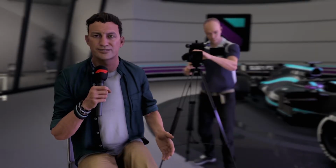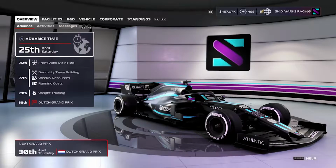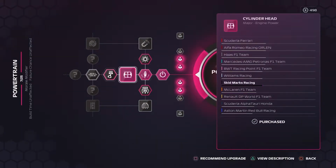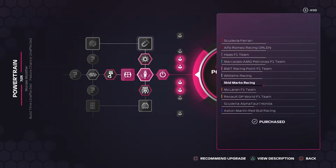It's been wonderful to spend some time with you. Best of luck out on track. Peace, Will. Right, whilst we're advancing time, I'm pretty sure I saw that we had done the cylinder head, which we have. So our engine's quite good now, or getting better anyway. But I don't think we've got enough resource points to do anything else at this point.